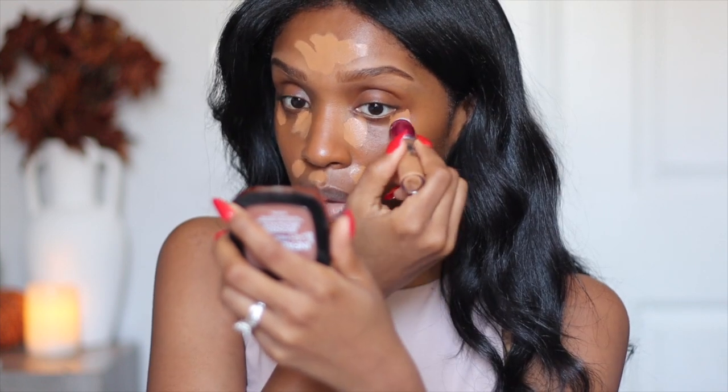So I'm just going to apply that underneath my eye. I love how creamy this concealer is. You all know I love my e.l.f. Hydrating Camo Concealer. This one is even more creamy. Am I going to be using this more? I don't know yet because it takes me a while to use a product to see if I want to keep using it. I can't just pick really soon. But I'm thinking it might be.